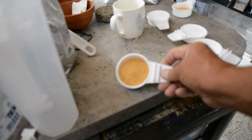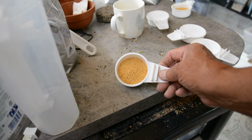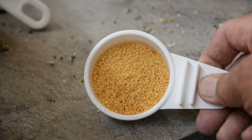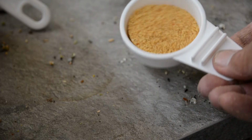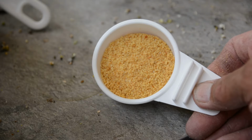you can see, let's just focus that. So it's quite grainy. I'm not sure if I've shown you this already, so apologies if I have. It's quite grainy, you can see it in there. What I've been finding is a lot of the birds are just ignoring it because they're not familiar with it.